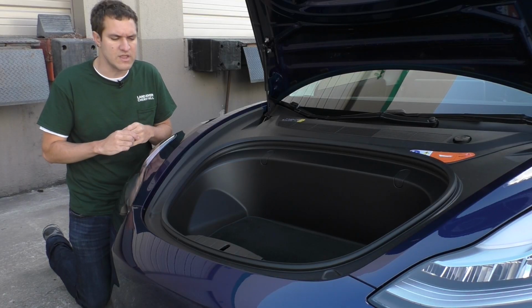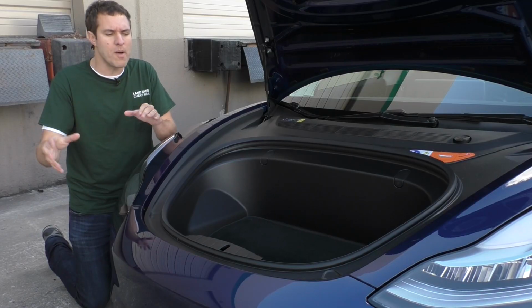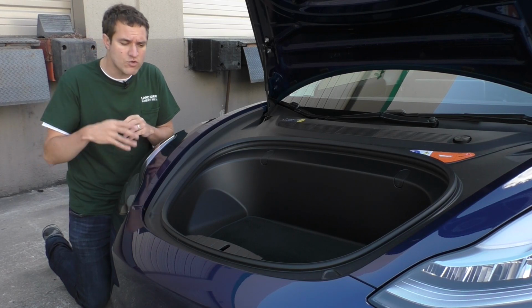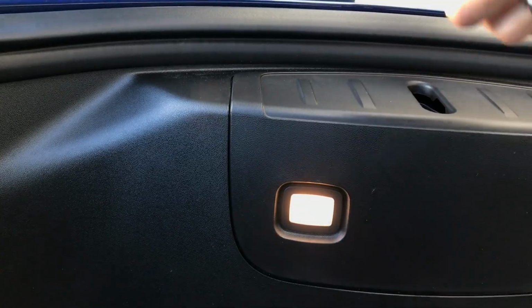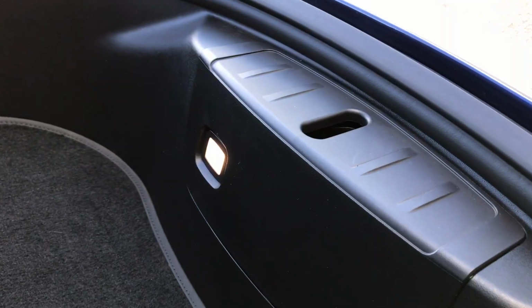You can stick some stuff in here, and there is a little escape latch. All trunks by law must have a little way to get out of them if you're stuck inside, so you can't be kidnapped and stuffed in a trunk. In this car, it's actually really cool. In the front, they've integrated it into the regular trunk light. So the trunk light lights up so you can see what's in there, or you can push the trunk light and it's a latch to get out. I'm not really sure exactly who can fit inside this trunk, but I suppose they just have to do it no matter how big the trunk is for regulations.